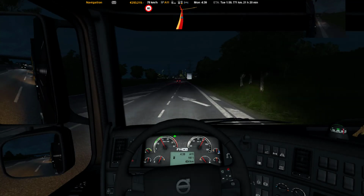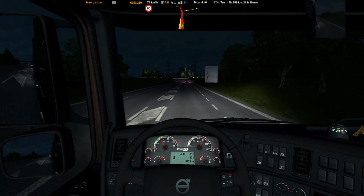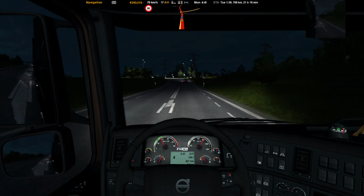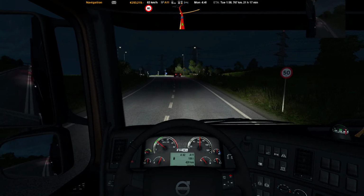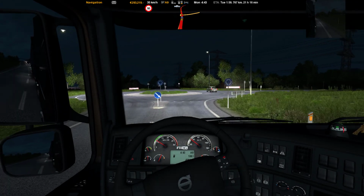Thank you. Thank you, madam. Oh, we got a traffic circle. We don't like going fast in traffic circles.